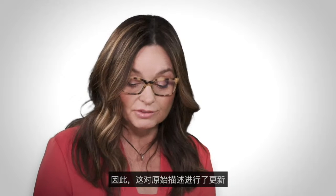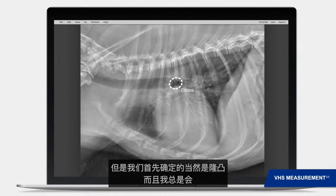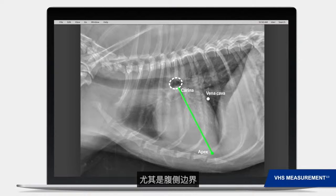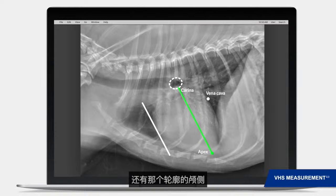So this is modified from the original description, but what we identify, of course, first is the carina, and I kind of always think of it as two mirror halves, and I identify the apex of the left ventricle, which sometimes is sneaky and hiding, and then that's the long axis from the base of the carina to the apex. I then try to identify the caudal vena cava, in particular the ventral border, as it intercepts with the caudal border of the silhouette of the heart, and the cranial aspect of that silhouette. And I'm going to try to basically draw a line that's about 90 degrees to the long axis.